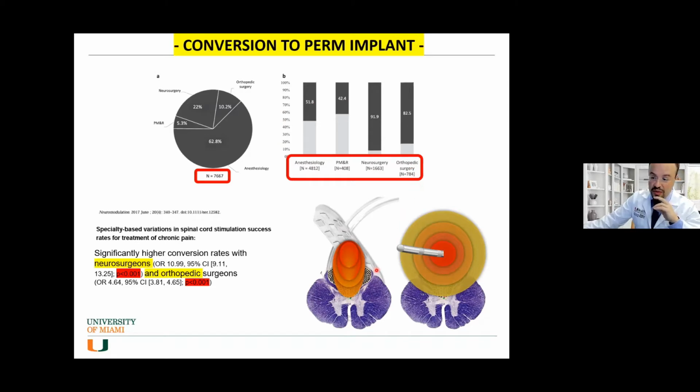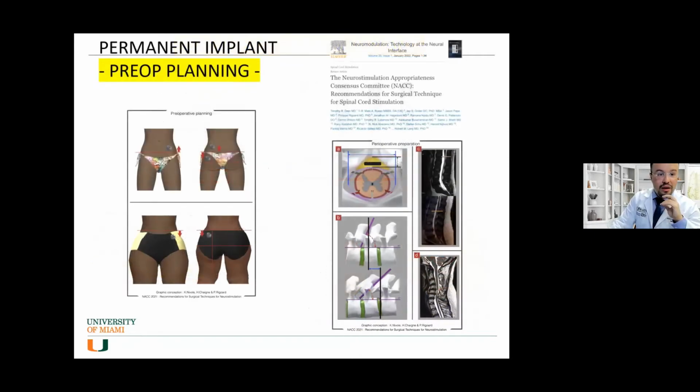And this could be maybe related to the sort of stimulation field that is created with a paddle. That makes more sense. It has not only a wider coverage, but also targets deeper in the spinal cord. All right, so our patient had a successful trial, and then we decided to move on to the permanent implant.